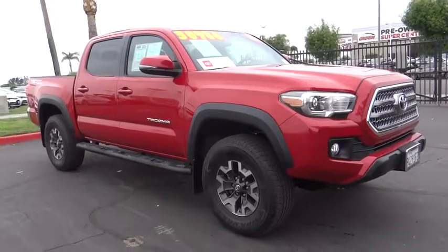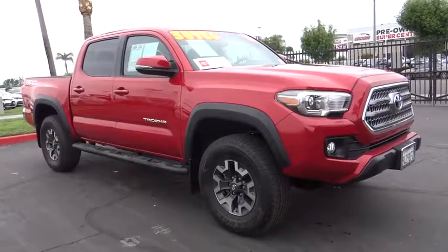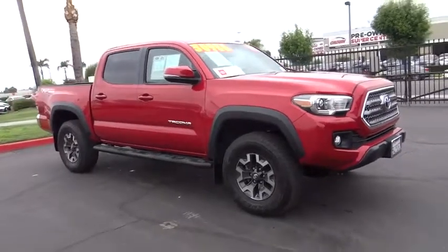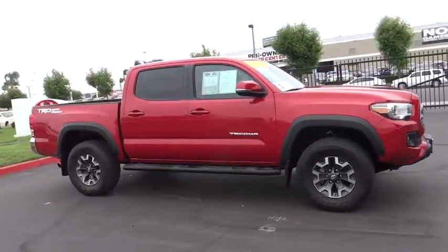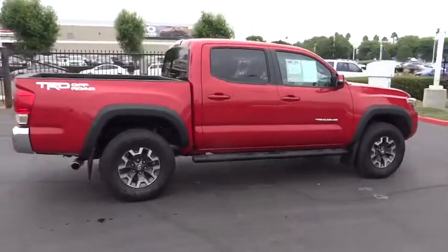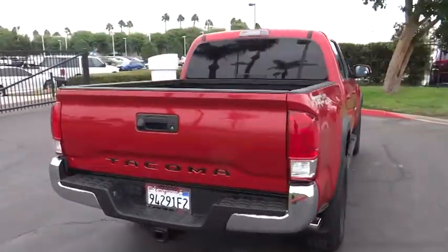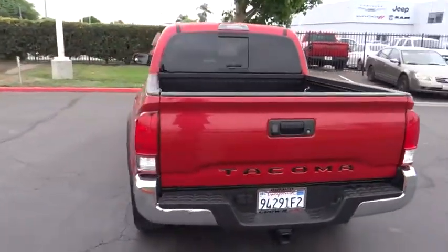Stop by and take a look at the 2017 Toyota Tacoma. Toyota Tacoma boasts a roomy interior, a powerful V6 option, and excellent off-road capability, and has been named the best-selling compact pickup by MotorIntelligence.com 5 years in a row. This vehicle has less than 25,000 miles.